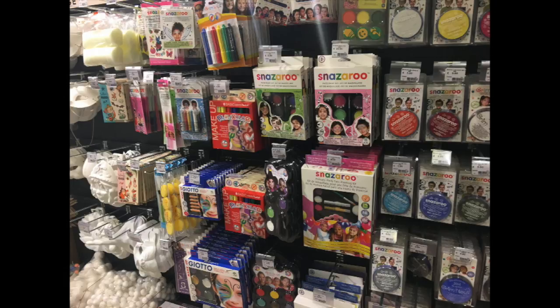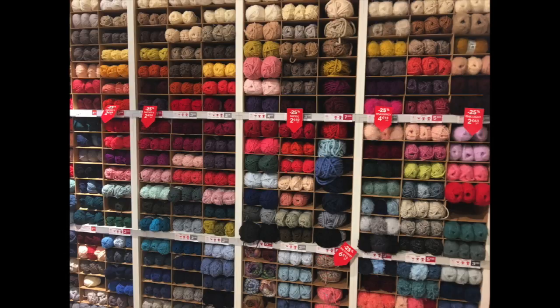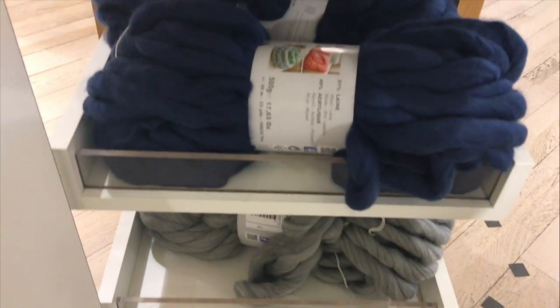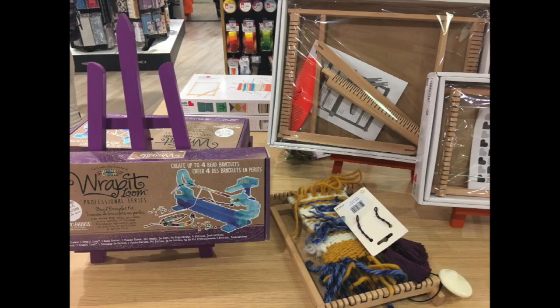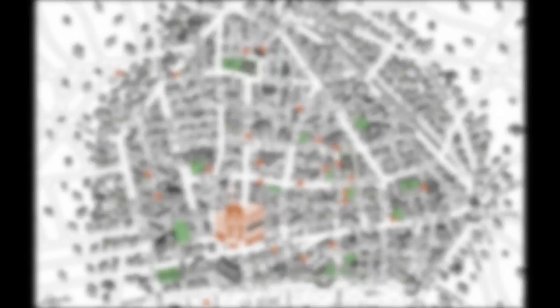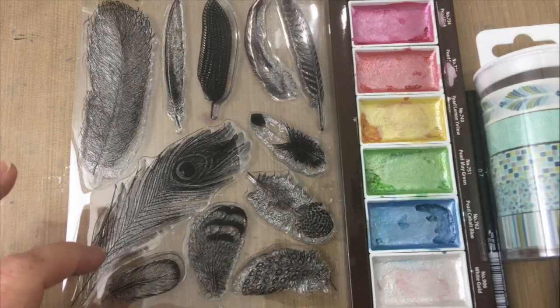Now, they obviously do Halloween and makeup stuff. There was a lot of candle and soap making crafts. I thought that was kind of interesting. And then I did mention the yarn before. I just had to take a little tour of these big, chunky, almost roving-like yarns that they had, and weaving too. So it was pretty cool, and I just thought maybe you'd like to see what I got. So let me go ahead and show you what I purchased at the BHV.